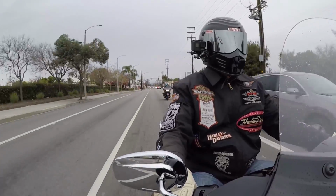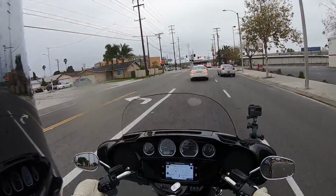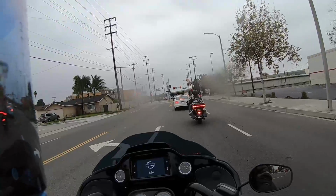But going down, nothing can really beat this bike going down the highway at high speeds in a straight line. I mean, the comfort is just amazing. You're like on a recliner going down the freeway. So let's jump into braking.